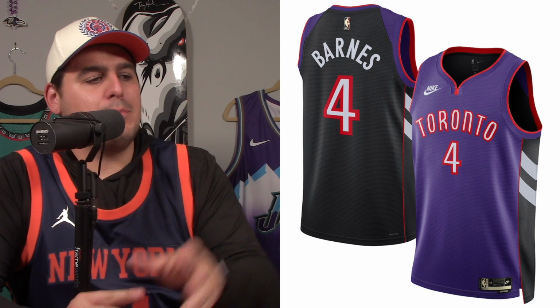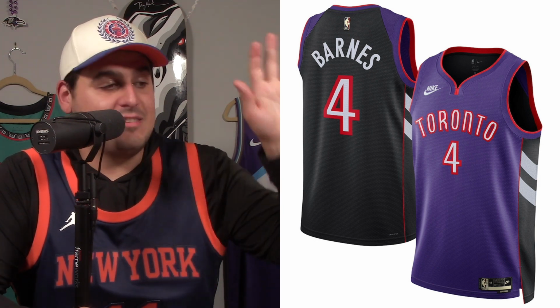The Toronto Raptors are the 4th team here to announce a classic edition uniform. Let's take a look at it. Now, this one here, this is actually their road look from 1999 to 2006. You see the purple base on the front, but on the back, it's the black look with the silver wording and numbers with the red outline on both sides, with the black stripes and the silver on the slants.